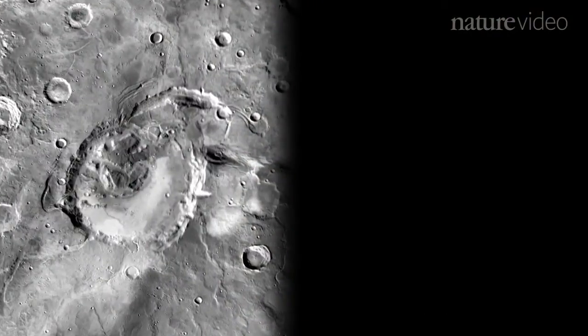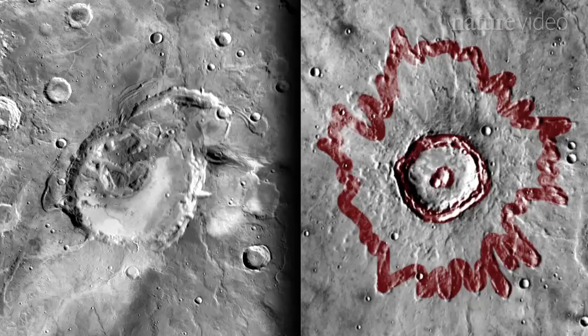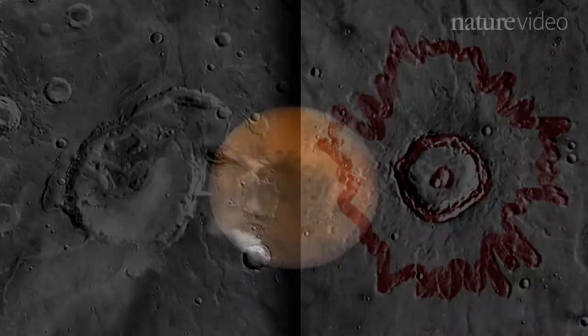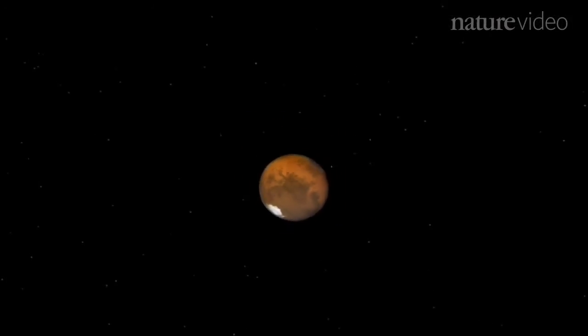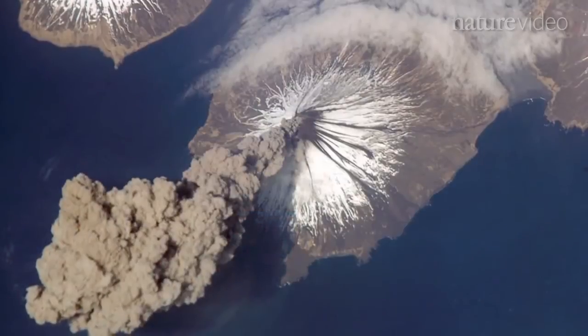It didn't seem to fit with their expectations for an impact crater, lacking defining features, like a raised rim, a central mound, or a defined ejecta pattern. Instead, Eden Patera bore a striking resemblance to a structure seen on Earth called a caldera, and calderas are volcanic.